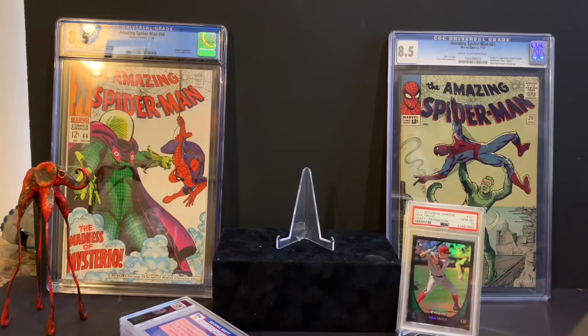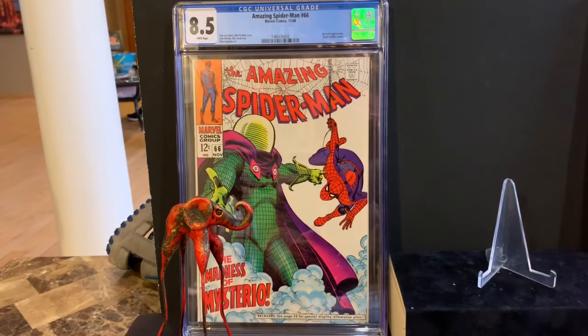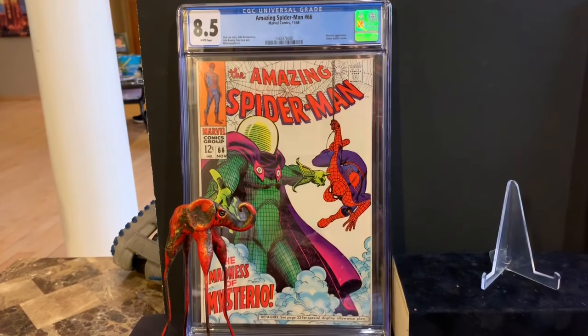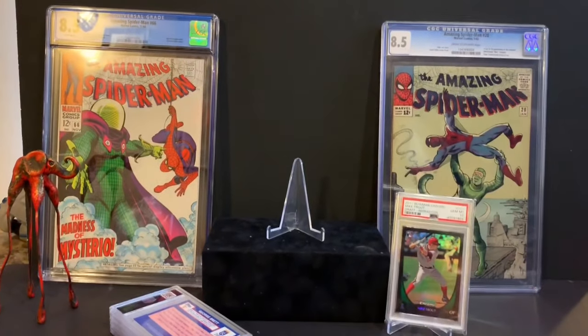Okay, I wanted to share these comics because I got both within the last couple months, and some of my viewers enjoy comics. The first one's over here. That's Spider-Man number 66 with an amazing cover of the Madness of Mysterio on it. That was not Mysterio's first appearance in Spider-Man. I believe it was his second. CGC 8.5 white pages, and in my view it's an amazing image, just like all those early Spider-Mans were. I think after you get out of the top 10 or so, the experts out there really know who's doing the drawing and the graphics.